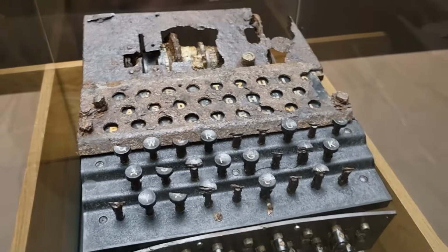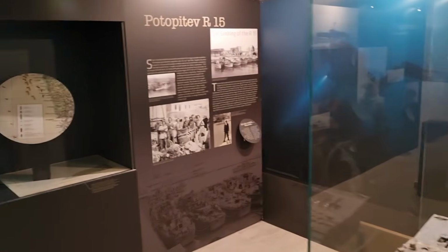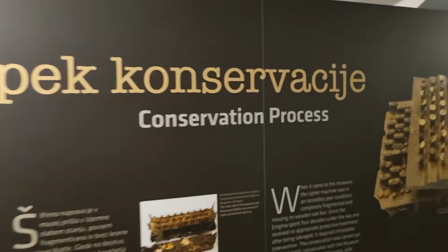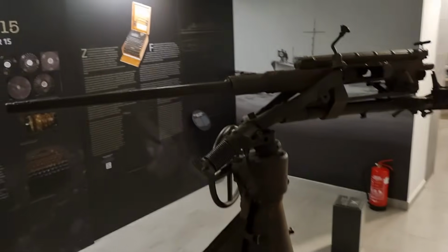Enigma. A true relic of the war. Oh look, they got it from the sea. See, specifically about the R-15. And I guess they found this Enigma in there. Really beautifully set up here about the conservation process. Conserve it. Really cool about relics, preservation. Ah, now I get it. See, and this is the gun from the boat, the R-15.